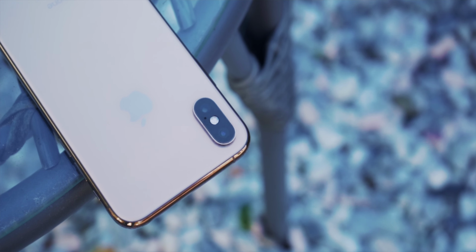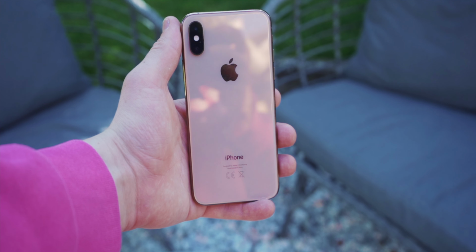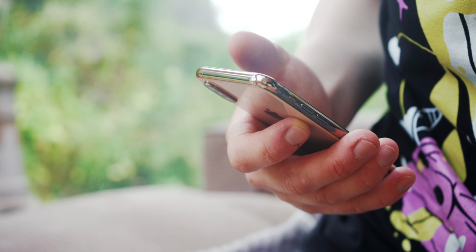Following on, we have a really exciting one. OS and app performance. The iPhone XS was of course released back in 2018, so it has had its fair amount of iOS updates. That said though, this thing is going to run iOS 16 once it's released, and I do still think this thing has a decent amount of life left.